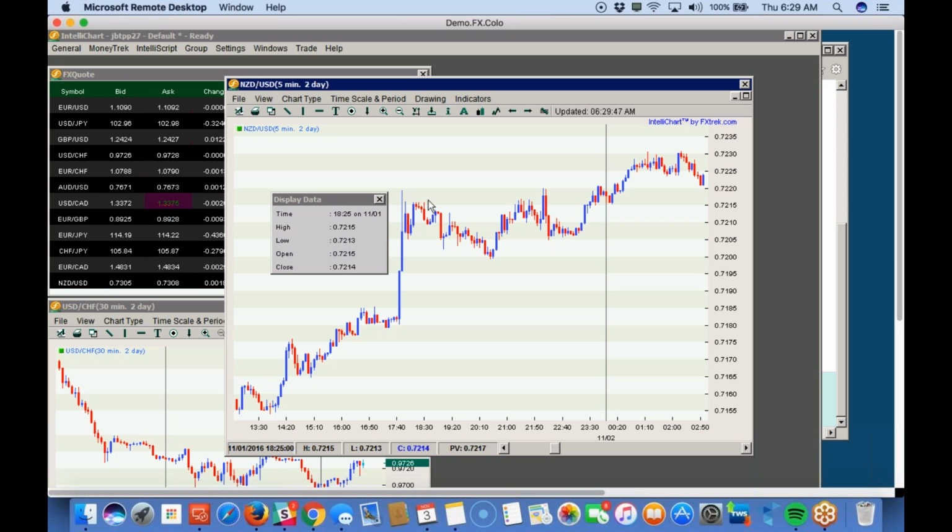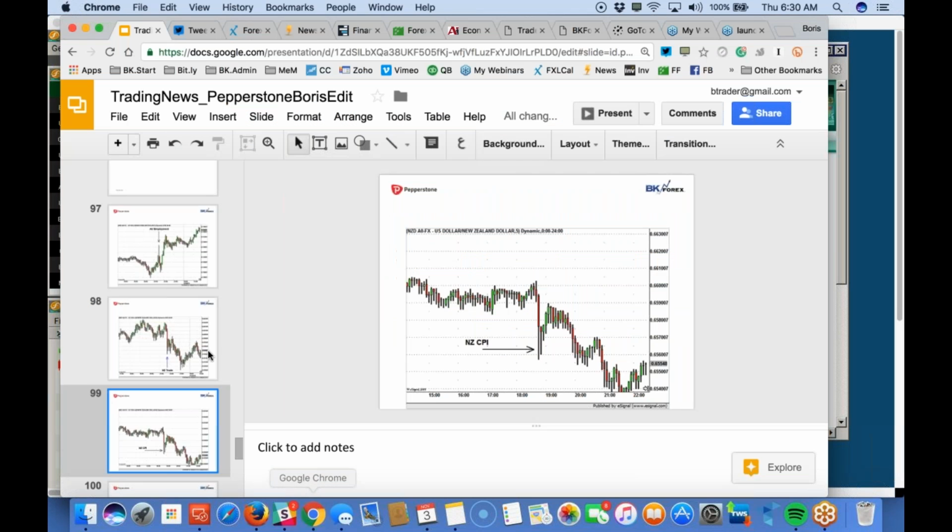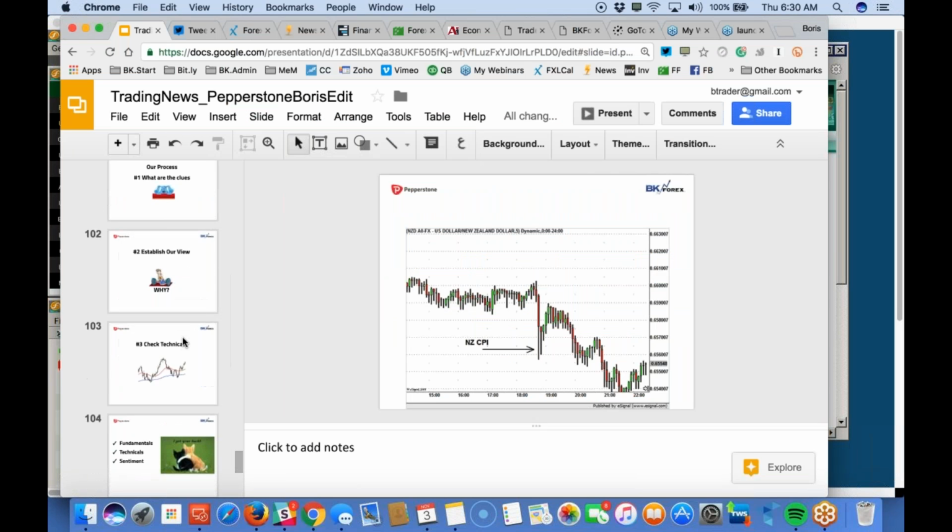It's where you enter, right? Trading is all about positioning. It's where you put your position in that really, really matters. So that's the second way of trading reactively that I think is just absolutely valuable.